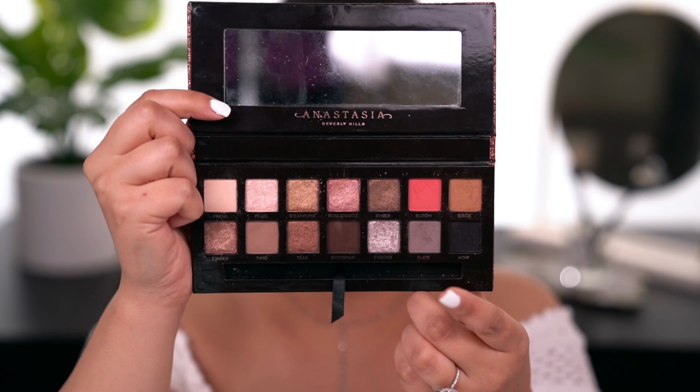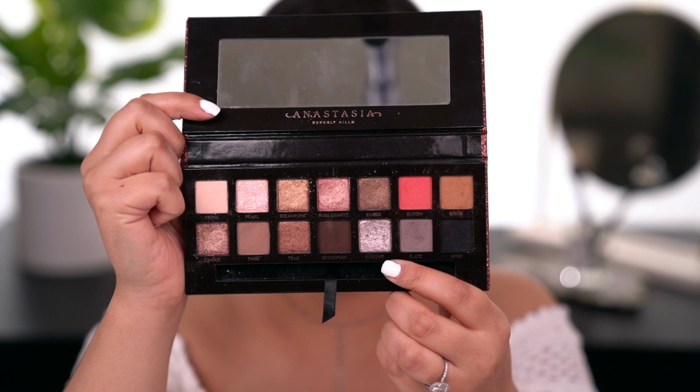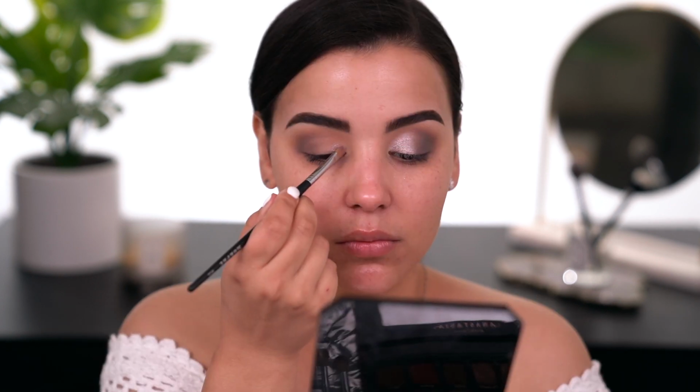With the ABH Sultry palette, I'm gonna go in with the shade right here called Cyberg, however you pronounce that. Don't judge me, okay? I've never seen that word in my life. I'm gonna spritz the brush with a little bit of the Dewy Set and pop this onto my lid as well.